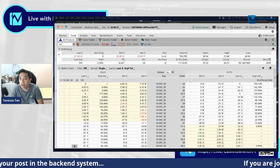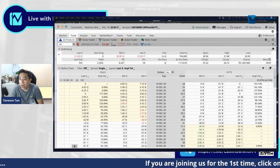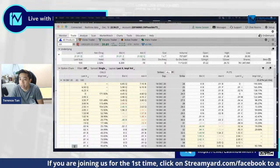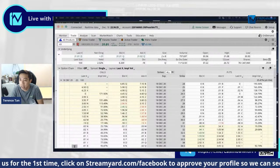For those of you who still have this trade in your portfolio, please go ahead and execute the closing order at 11 cents over here. We're going to close this trade officially and mark it down at 11 cents credit today.